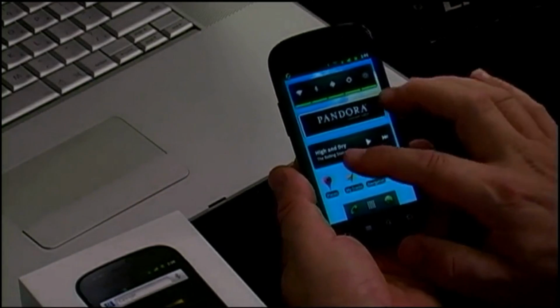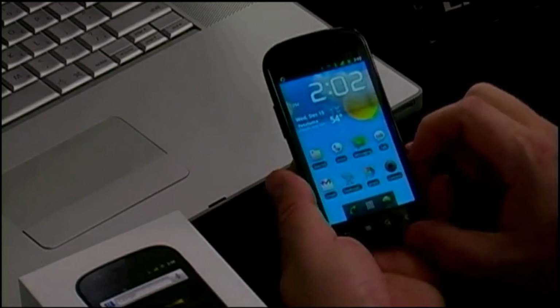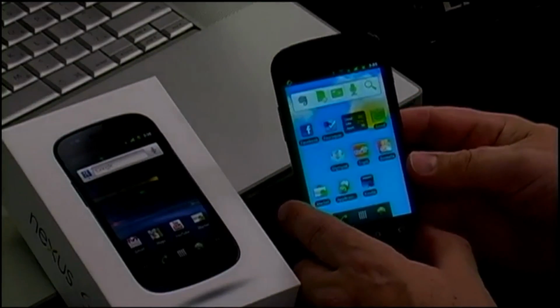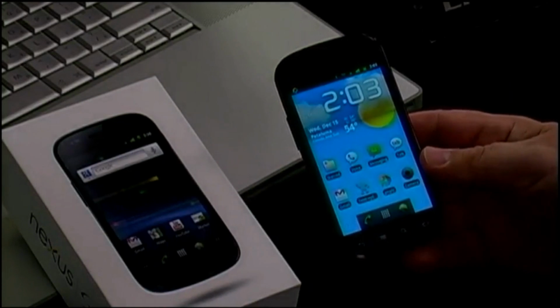But this is Gingerbread 2.3. T-Mobile? This is T-Mobile. T-Mobile's fine where I am. I don't know why I'm so set on having Verizon. But it just reminds you how good I think the pure Android experience is.